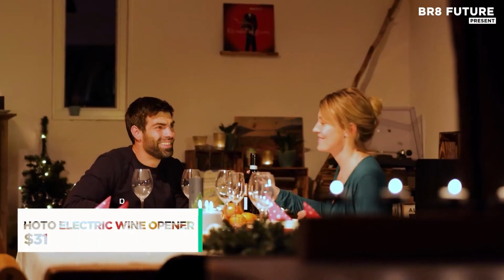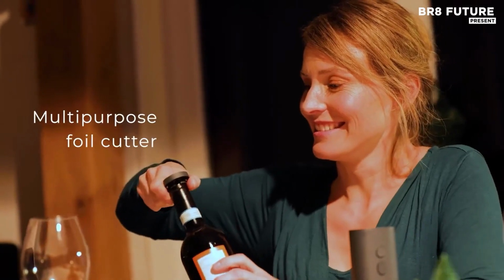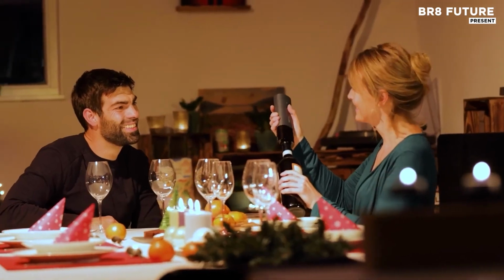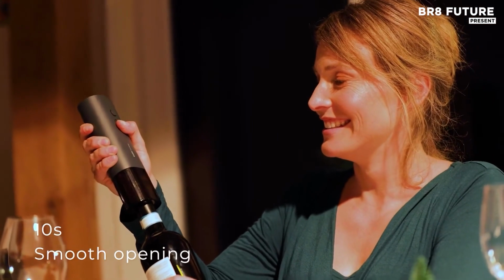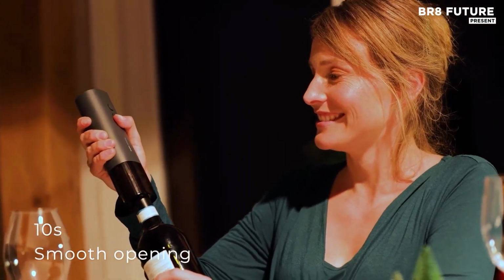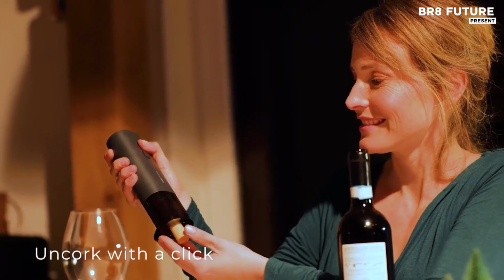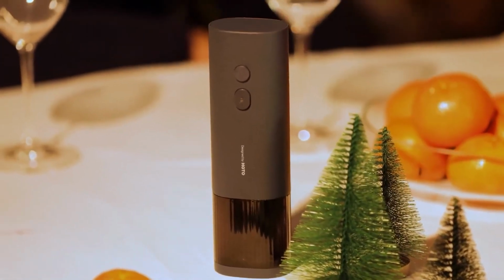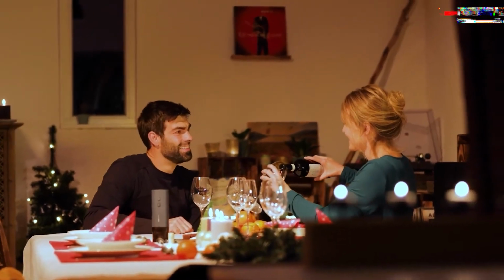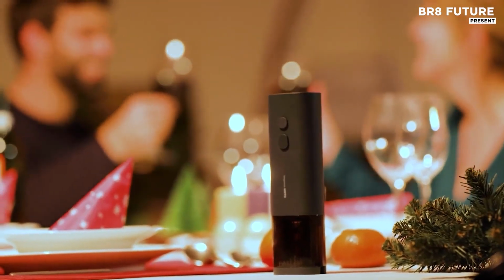Effortless wine enjoyment begins with the Hato electric wine opener, a sleek, battery-operated tool designed to enhance every wine experience. With the press of a button, this automatic bottle opener swiftly removes corks in just 10 seconds, offering a smooth, uninterrupted flow from bottle to glass. Capable of uncorking over 170 bottles on a single charge, it combines convenience with efficiency, making it perfect for regular use or large gatherings.